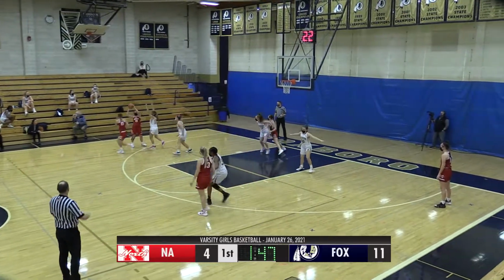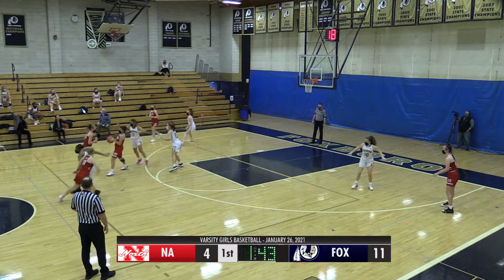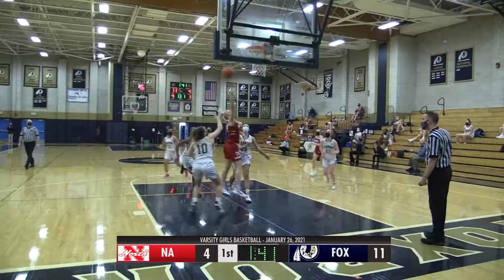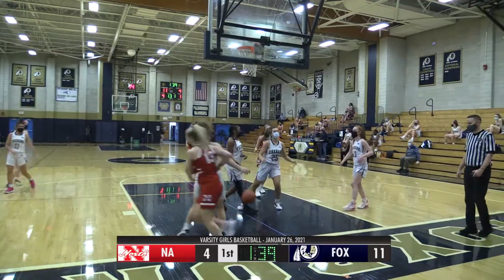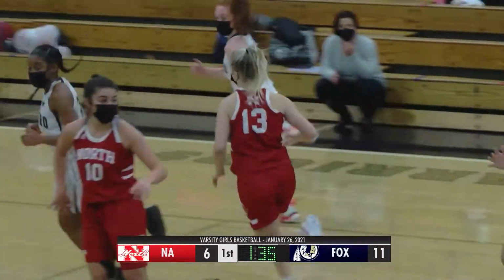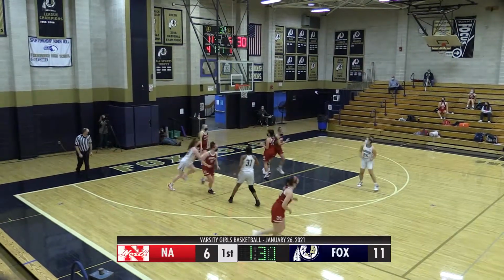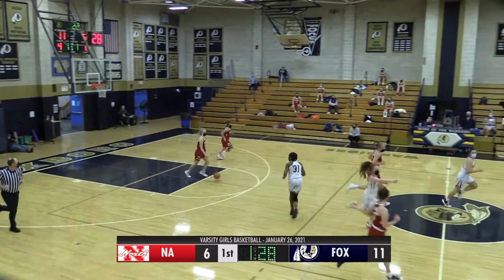I think that's the way we want to push her to the left side of the court. Yes. Oh, and that's nice, a good play. Back cut. Good play by number 13, Amanda Kaiser. Oh, there's a turnover by Foxborough.